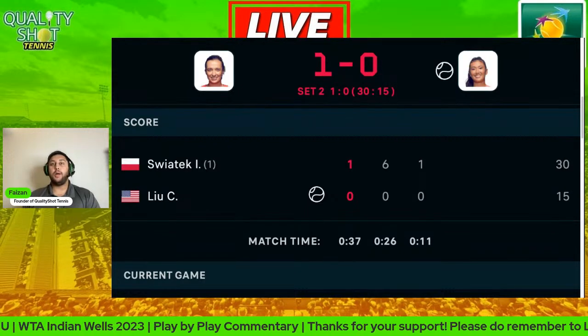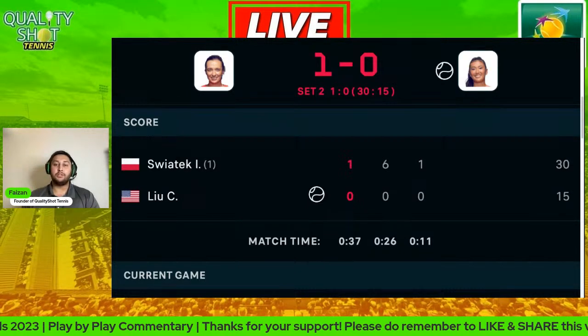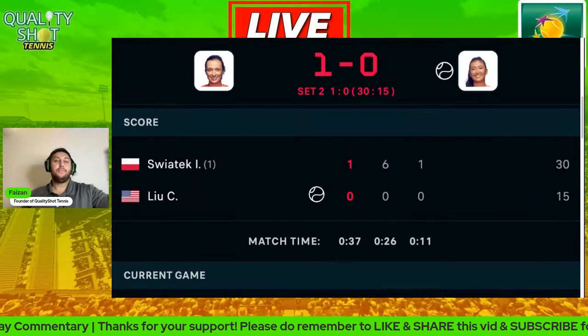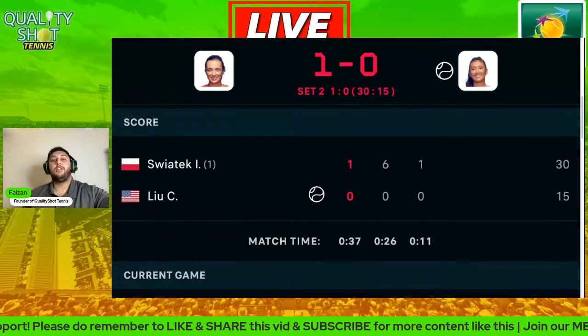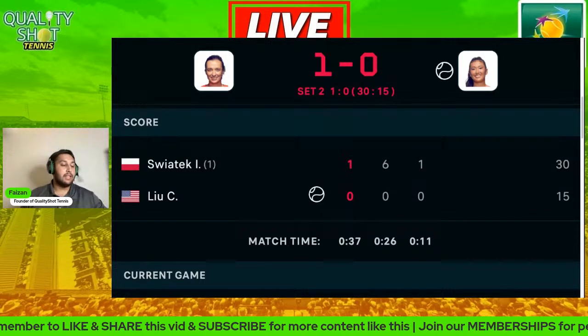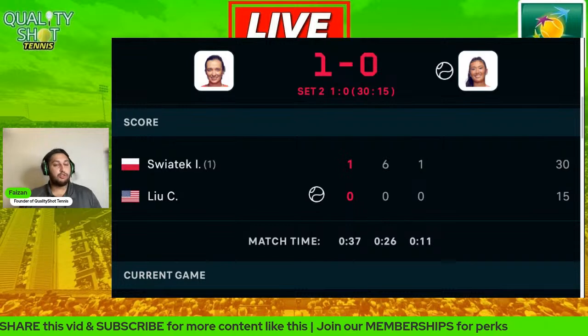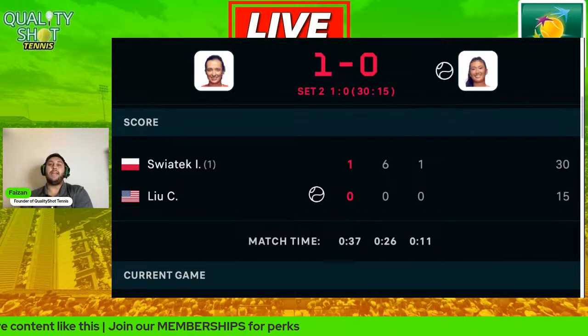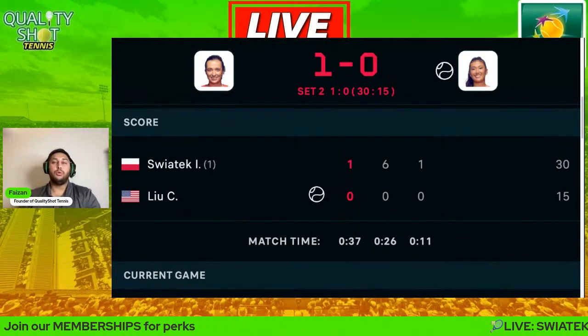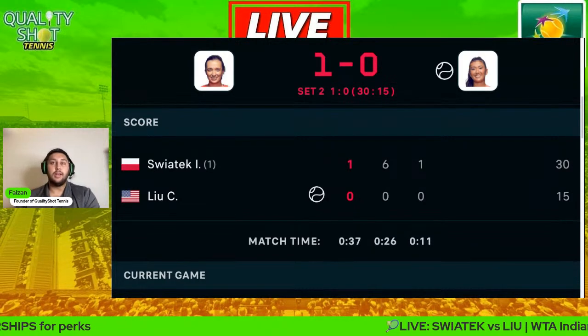Murray, by the way, 2-1 up in his first set against Albot. He needs to win in straight sets. Too many three-setters, and against someone like Albot, he should be winning in straight sets. The question is if he's going to make it easy for himself. He tends to not necessarily drop his level, but not play the highest level he can against certain opponents and gets caught into these long exchanges from the baseline.